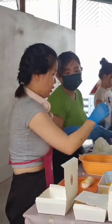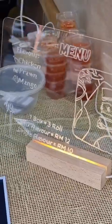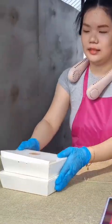Next, we try some Vietnamese food. So they have sticky rice with mango on top and they also have chicken and prawn on top as well. So the mango rice is really fresh and we can try sweetness and rice just in one bite.